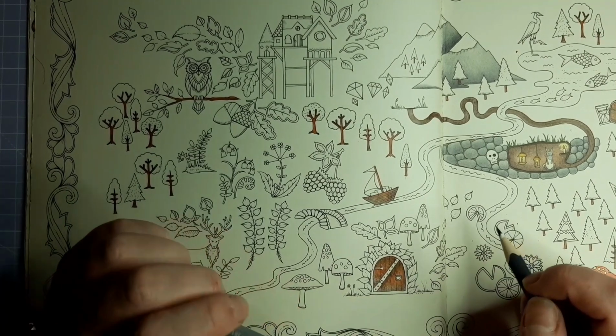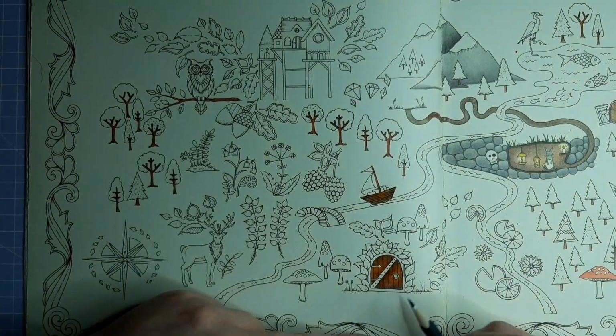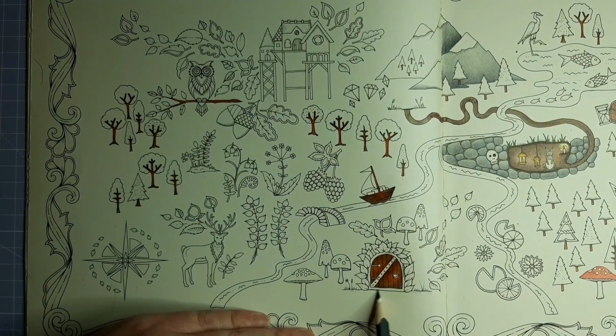So what was I? Do I one picture at a time or multiple pictures? Yeah, I think this page will tell you that I do multiple pictures at a time.